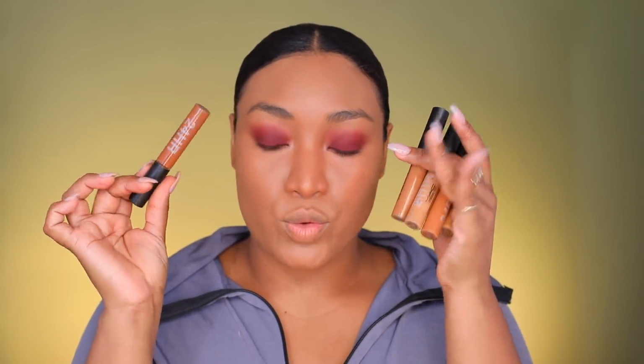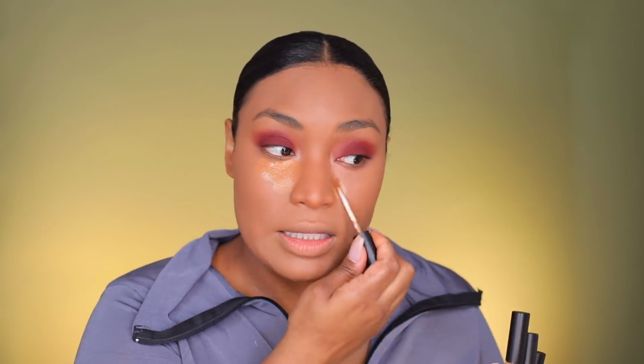I'm going to be using the new MAC Concealers 24-Hour Studio Fix. I always love the Studio Fix foundation, so I'm really excited to try this one and see how they work. I'm going to use maybe two. Ooh, it's creamy. Not creamy, it's liquidy. This one is NC45. And the, no, what is this? NC50.